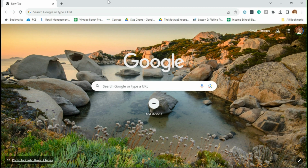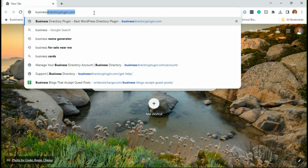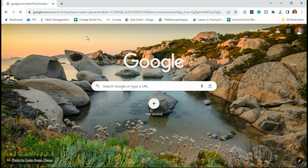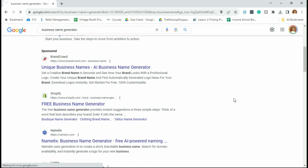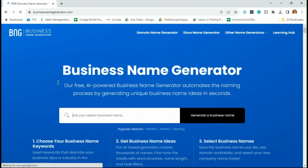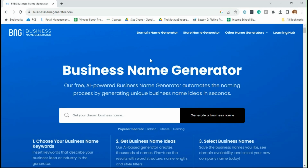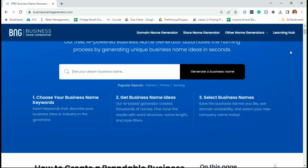Okay, so sometimes you have an idea for a name and sometimes you don't, and that is okay. But if you have literally no idea, you can go to Business Name Generator, which I think is businessnamegenerator.com. No, not that one. Okay, so this is pretty fun. This tool will actually help you find a URL, which is not always necessary, especially if you have no idea what a URL is. If you do not want to build your own website and things like that, I would just stay away from that. But this is kind of cool. It will tell you if it's available or not.